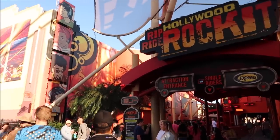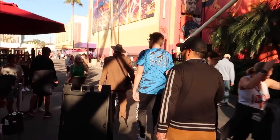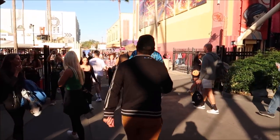And just like that, we're in Universal Studios now. We're actually rushing over to Animal Actors because with the VIP tour, we get a really cool experience where we get to get up close with some of the actors or the animals. And that's something I've never done before. So we're trying to make it there.